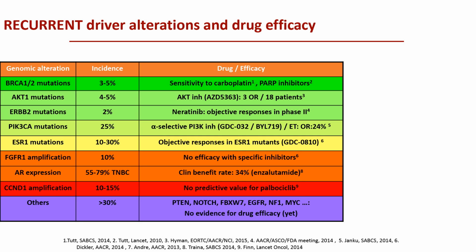We have AKT1 activating hotspot mutation. This is 4% of breast cancer, and that is associated with high sensitivity to AKT inhibitor. HER2 mutation is associated with sensitivity to neratinib. Then we have mutation, and this is the most important in breast cancer.